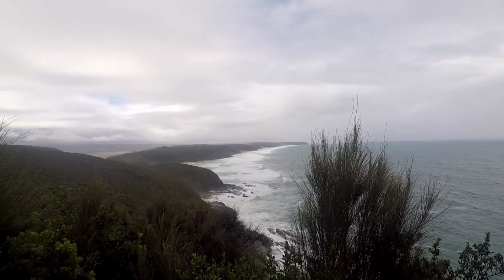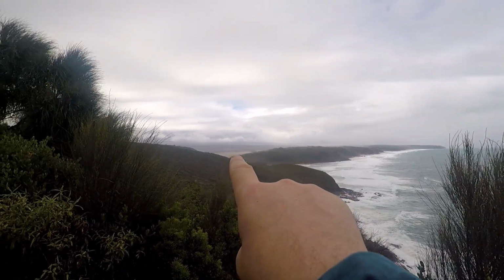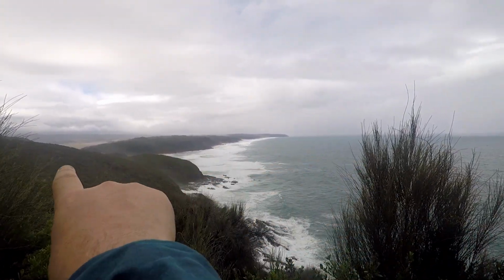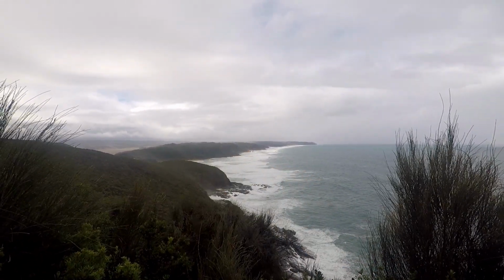Just going down a gear. Walk a little slower. Try not to fall off the edge of the cliff. Unsure if this will come up on the GoPro, but over there you can just see a bit of the Air River. So that's where I've come so far, all along these cliff tops. So basically we camped kind of there, come up the cliff, then we've come all the way along to here.